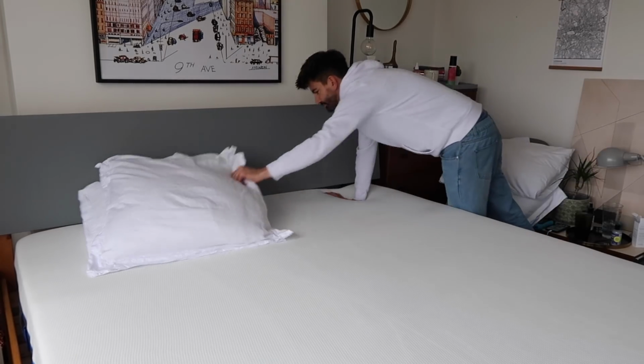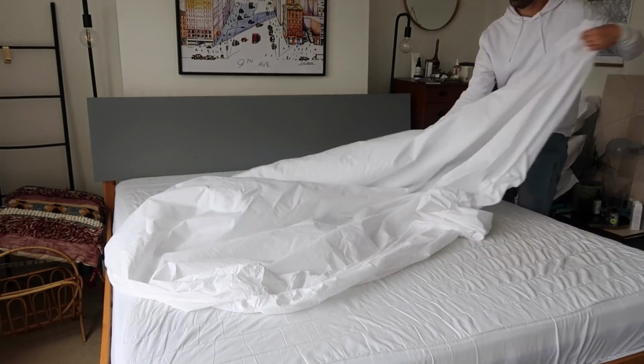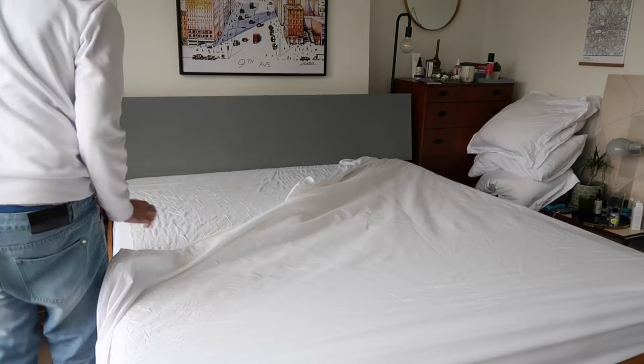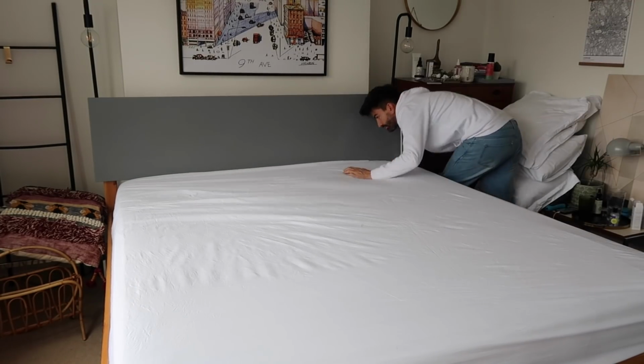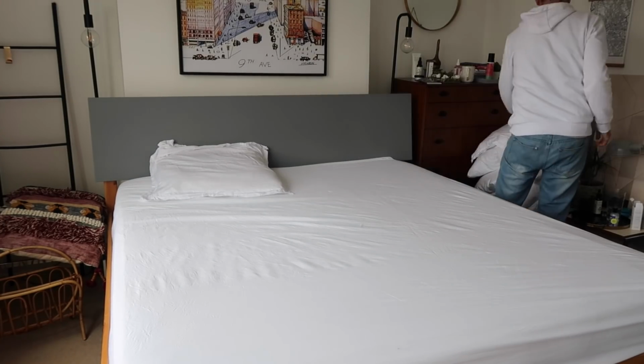And now possibly one of my least favourite tasks. I am attempting to put the fitted sheet onto the mattress, and I just really don't enjoy doing this at all. I always scrape my knuckles against the headboard when I'm trying to tuck the sheet in, and the corners always ping off, and it just isn't my vibe, but I'm glad that's out the way.